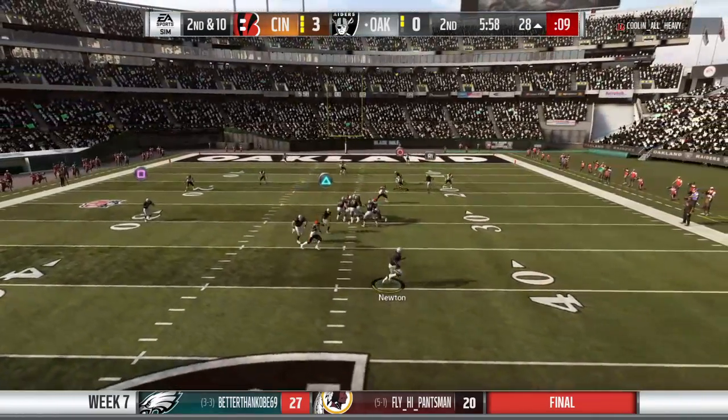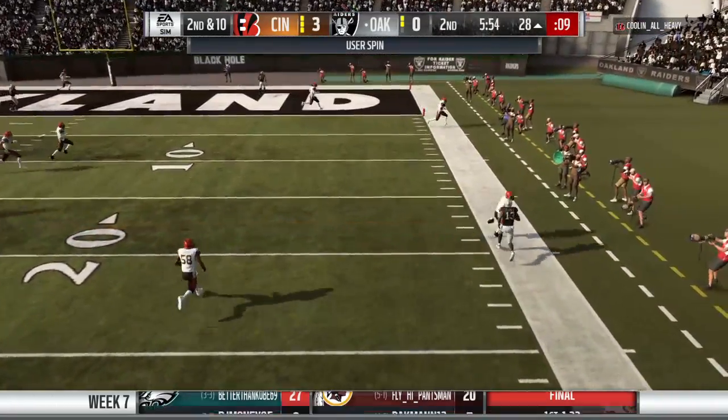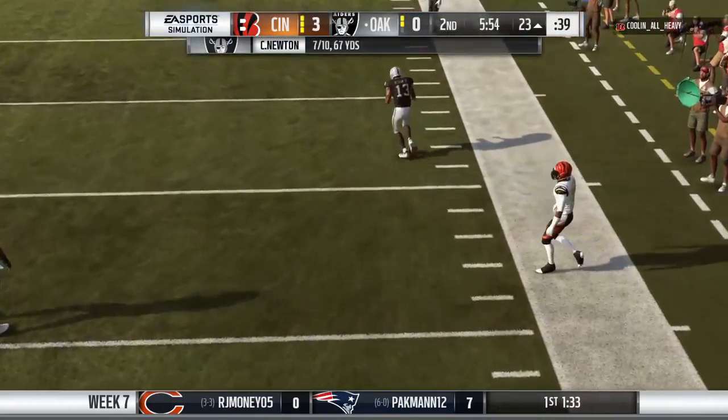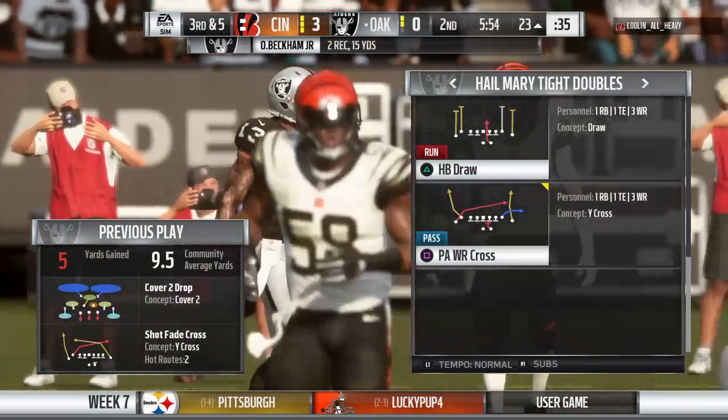Second and 10, Newton again. Escaping the pressure right. And bringing it in right side here, Beckham. And he'll be out of bounds just inside the 25-yard line. That catch good for 5.